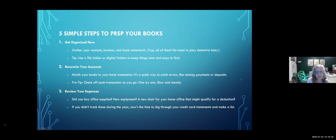So I have 5 simple steps to help you prep your books. First is to get organized now. Just go ahead and get your receipts, your invoices, bank statements, whatever it is that you have. The IRS does, in the case of an audit, accept digital receipts. So once you scan them in and you feel they're safe on your computer, you can go ahead and shred them, which is always my recommendation because they're probably going to fade anyway. And they also just take up a lot of space that is not needed.